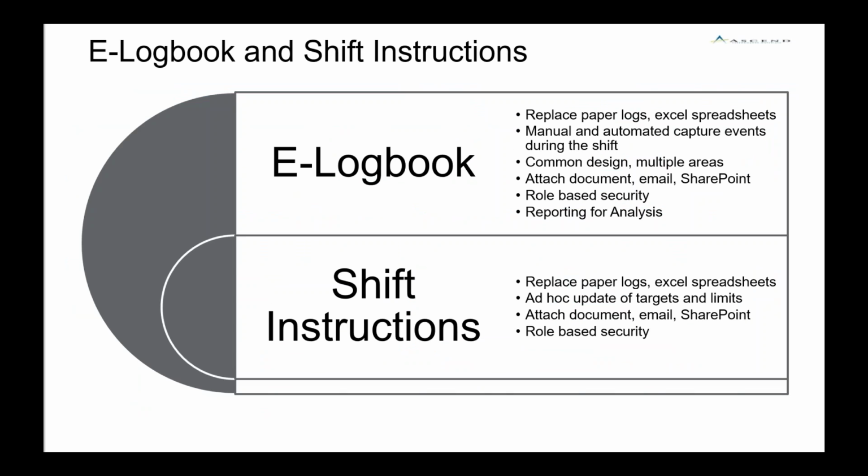So on the Logbook, we've talked about that a lot. That was very beneficial for us, and we'll show a little schematic of that in a minute here. Shift instructions, we tried to have something that was very valuable. You know, the units and operators would receive their instructions. Sometimes they'd lose them. On paper, they lose them. They'd call the person on call and say, what target am I supposed to be running at?